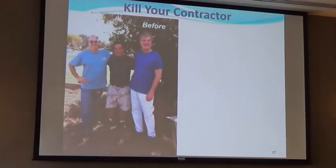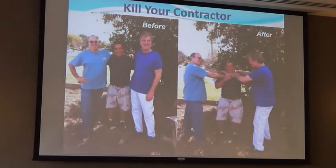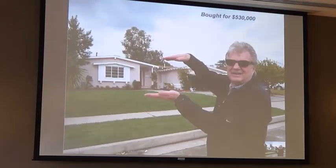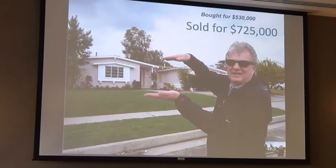So this was my partner, Joe, on this, and this was Juan, our contractor. Here's our picture before. Here's our picture after. I bought this place for $530,000. You saw what it looked like before, and sold it for $725,000. Good deal? Any applause in the room for this? Anything?